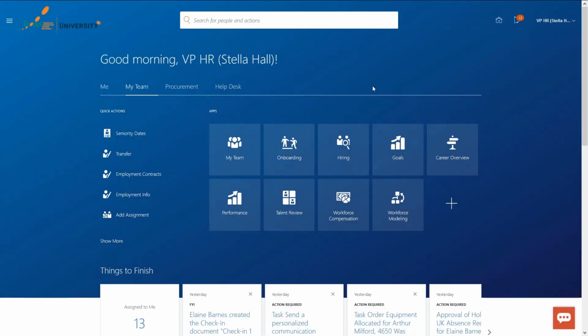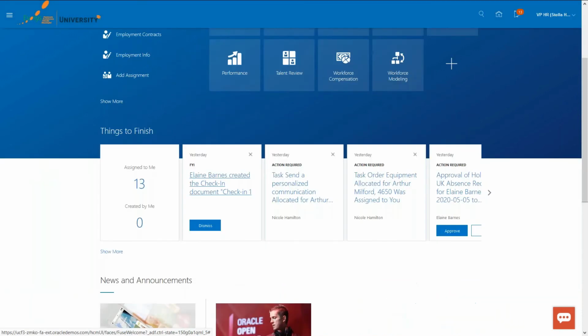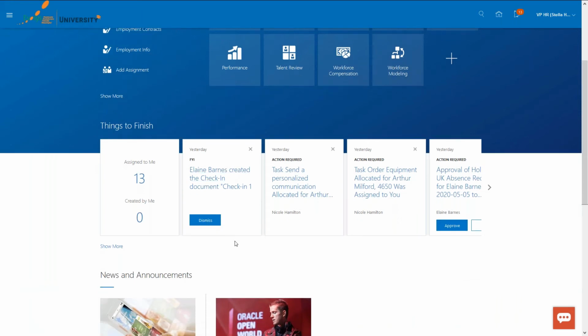So we can see line manager access. I'm doing it via the laptop. The principle is exactly the same though as the mobile device. So I've got the areas I'm allowed to see. I can see the particular modules that I've got visibility on, and as I scroll down, I can see more information about my things to finish, so certain things that I've got there.